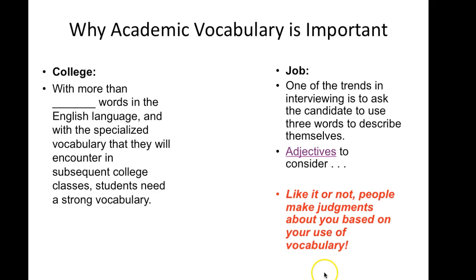And then finally, it's true, people tend to make judgments about you, about all of us, based on the language that we use. Again, if we aren't able to pull out academic sounding language, our instructors and our future employers will think us to be probably less of a candidate than some others. So acquiring vocabulary is an important skill.